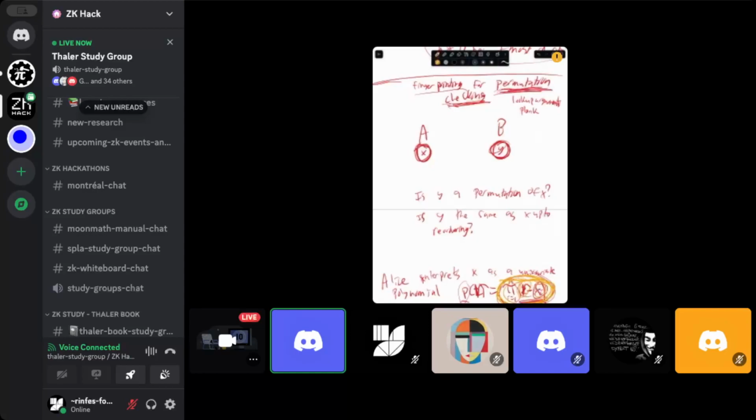So next time we're going to discuss Freivalds' algorithm. That will be our first full protocol with the prover. And from there, we'll quickly move to the sum check protocol and see some really nice interactive proofs.